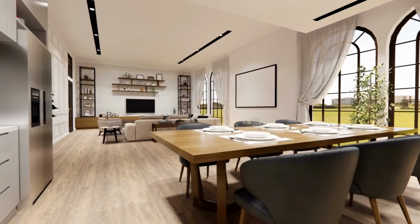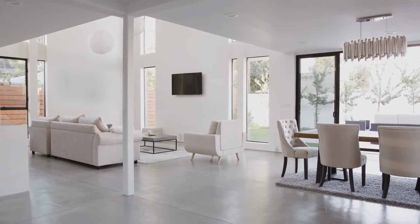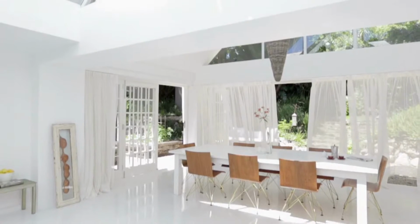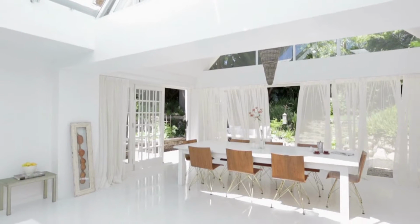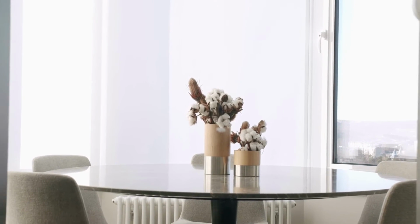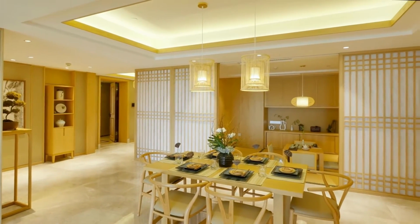Next, let's move on to the dining area. The dining room is more than just a place to eat. It's a space for conversation, celebration, and connection. A large, sturdy table is a must, but don't be afraid to experiment with different shapes and materials. Round tables can create a more intimate dining experience, while rectangular tables can accommodate larger gatherings.